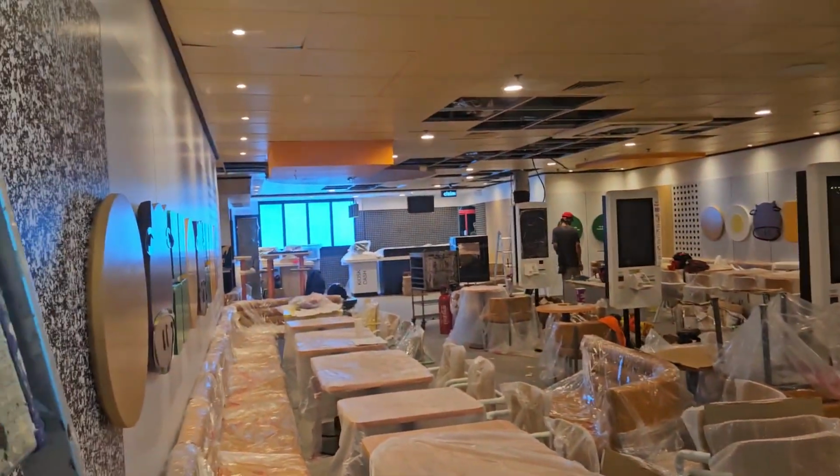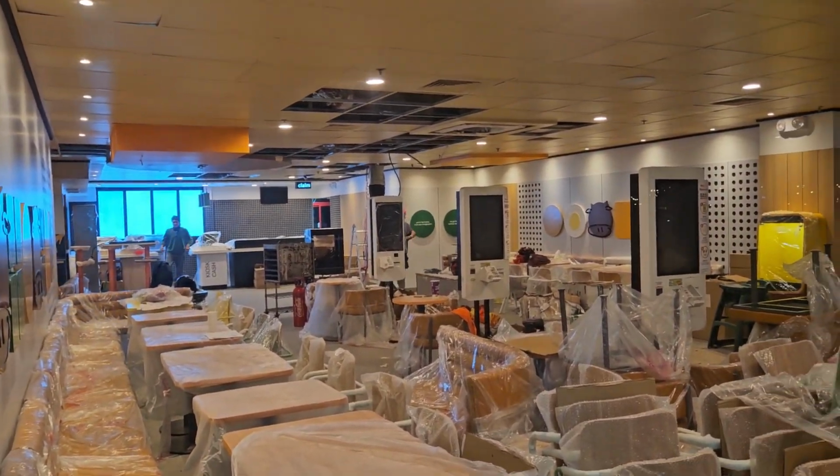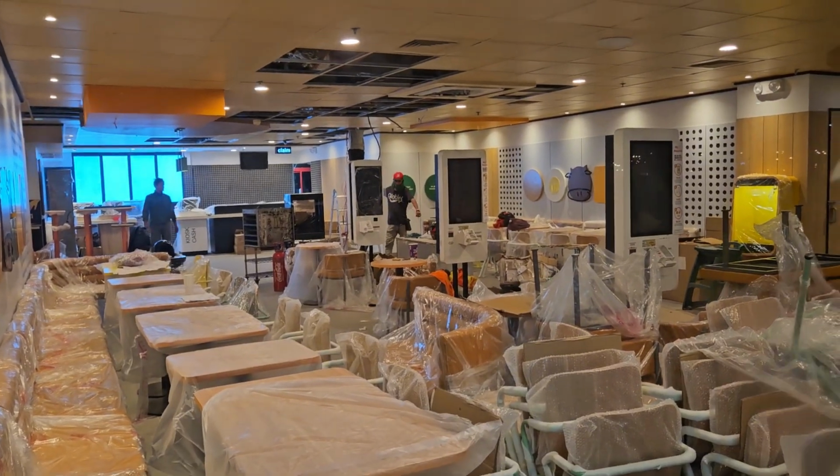So there is your first sneak peek of the newly remodeled McDonald's. Much wider, more seating, sorely needed. It's going to be awesome.